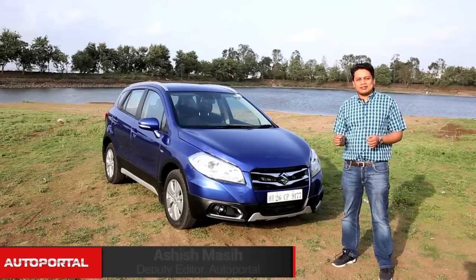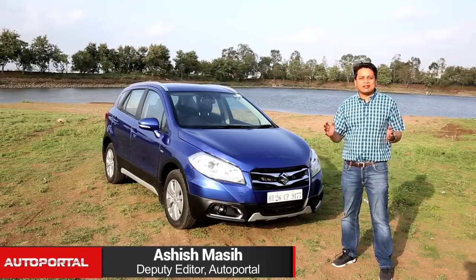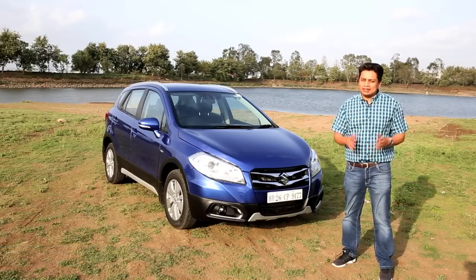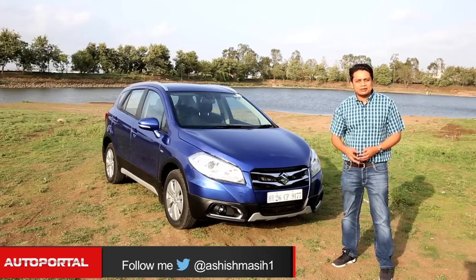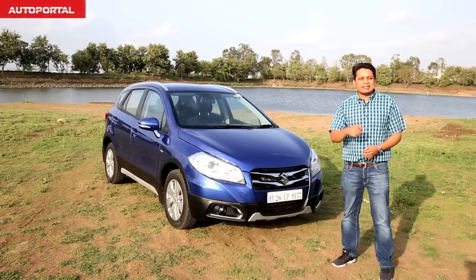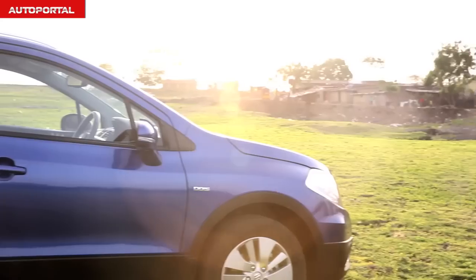Well, if you are in the market for a car which offers you the practicality of a hatchback, the space and comfort of a mid-size sedan, and the on-road presence of an SUV, then look no further than the Maruti Suzuki S-Cross. Well, what is this car all about? It's essentially Maruti's answer to the Ford EcoSport. But has it got what it takes to be the best in this competitive compact SUV segment? We'll find out on the show today.